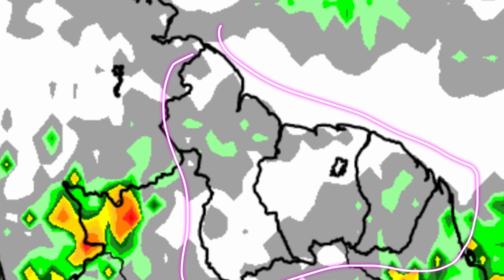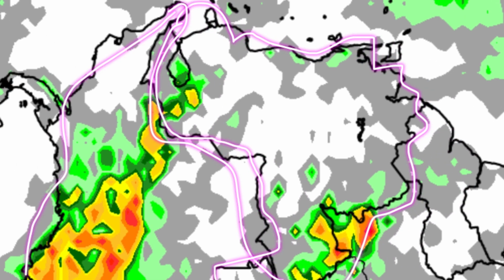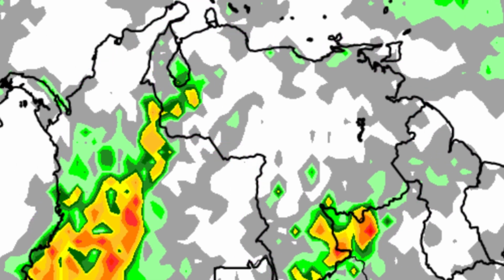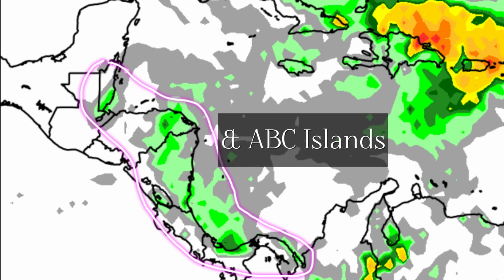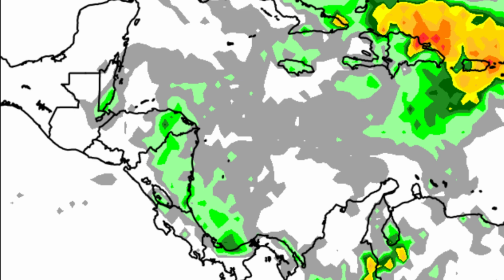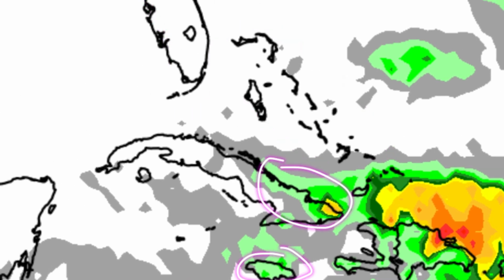The Guyanas will be dry for the most part, although some showers will be possible here and there. Same story for parts of Venezuela, and a little bit more active in parts of Colombia. Going towards Central America, there may be a few showers in portions of Costa Rica, Panama, Nicaragua, Honduras, maybe parts of southern Belize as well. But it will be dry for the most part. Same story for the Cayman Islands up there, as well as much of Cuba, and going up to Florida and most of the Bahamas. But for Jamaica, parts of eastern Cuba, and within the vicinity of the Turks and Caicos Islands, there may be some shower activity at times, though not likely to be widespread across the entirety of these different areas.